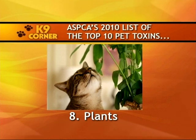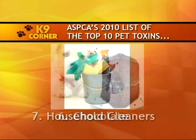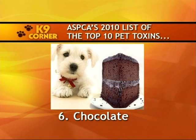Number 8, plants may seem like an unlikely enemy, but beautiful ones like lily and sago palms can cause kidney damage, so make sure you keep track of the plants you keep, both indoor and out. Number 7, household cleaners. We keep bleach, acid, and detergents away from our kids, but don't forget, even our furry ones must stay clear too. And number 6, chocolate contains something called methylxanthine, which is a pet stimulant. The darker the chocolate is, the worse it becomes.